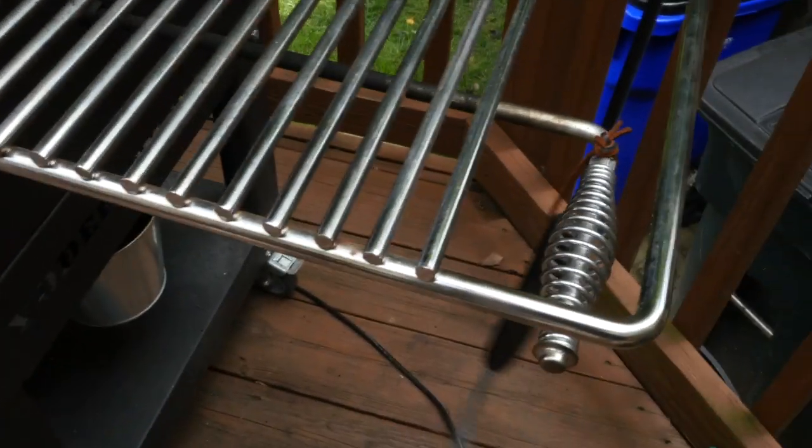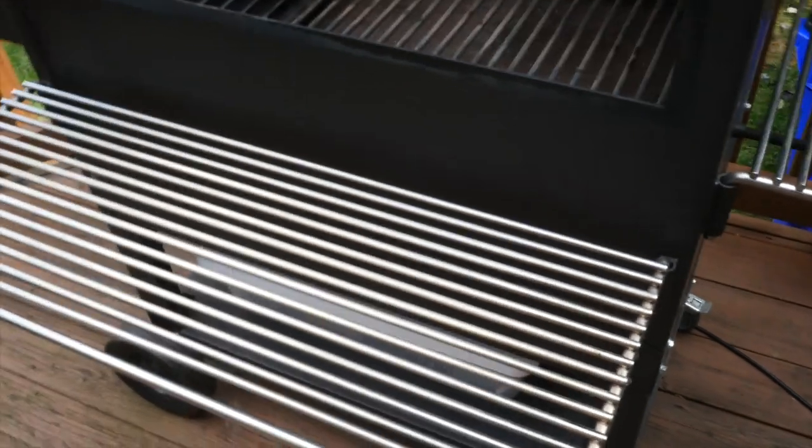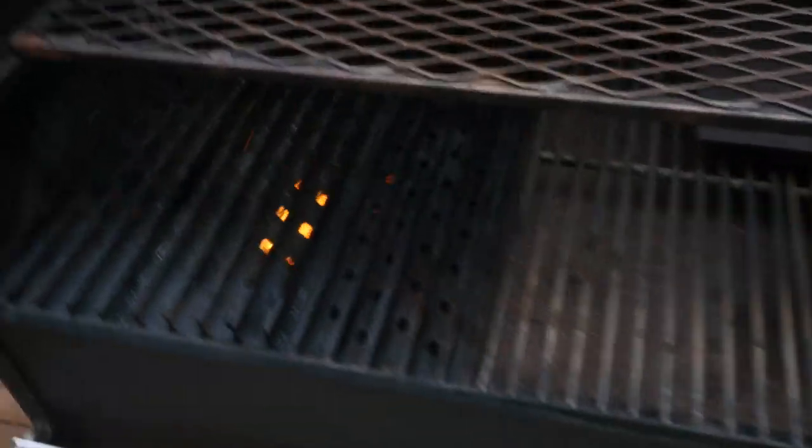And then the last thing is over here, you have this arm that pulls out. When you pull it all the way out, it's designed for smoking. When you push it in, you can keep that fire controlled over to the left of the grill. So that's it.